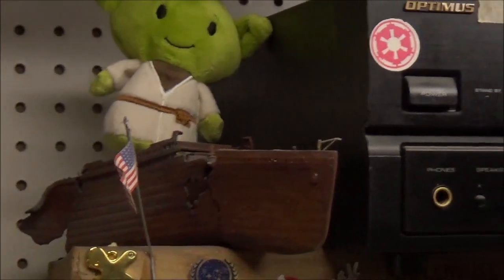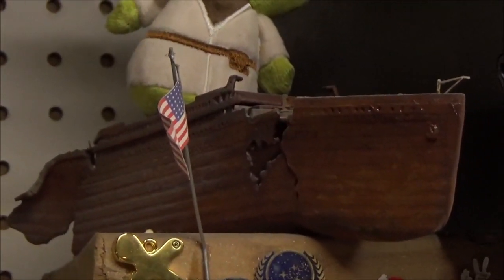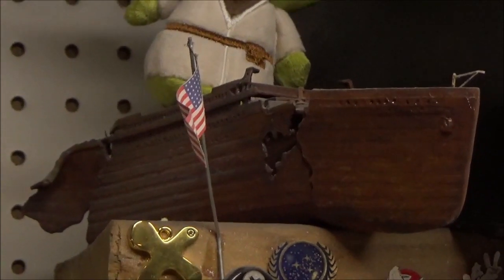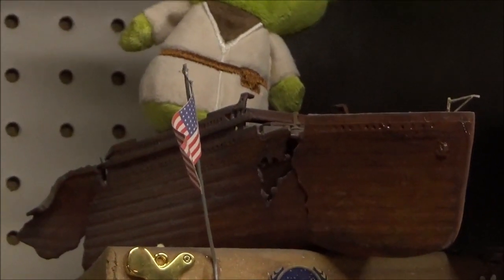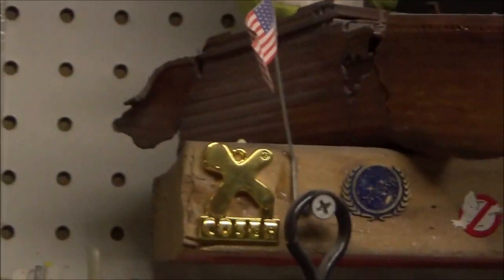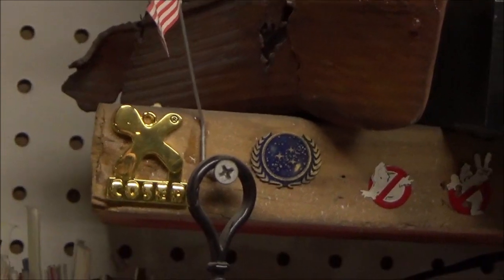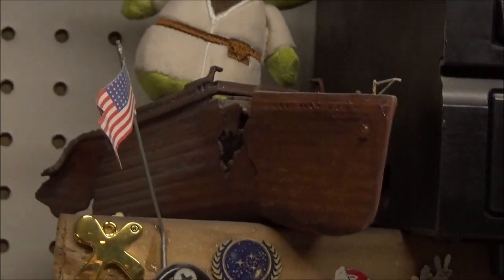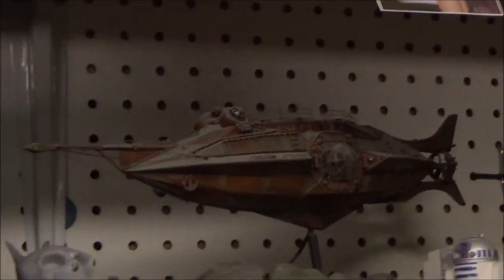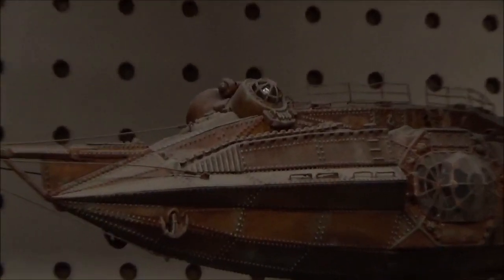There's some experimentation with a Titanic that I had used for an experiment with some rust paint, which is kind of cool. I just never got around to putting it into a diorama kind of thing, so it's kind of sitting there for years. There is a Pegasus Nautilus that I had built years and years ago.